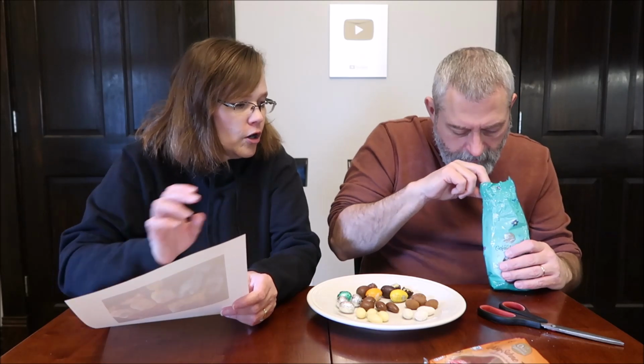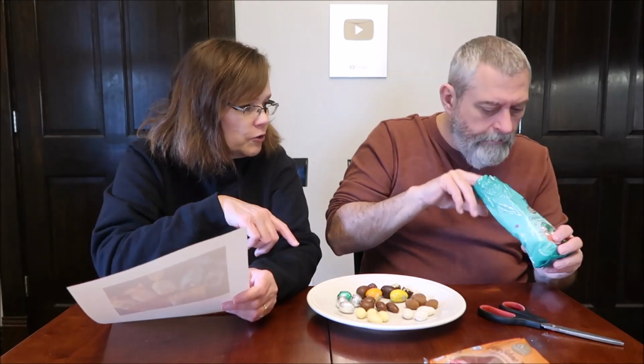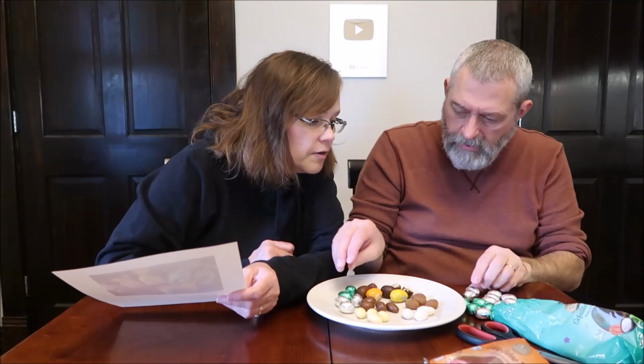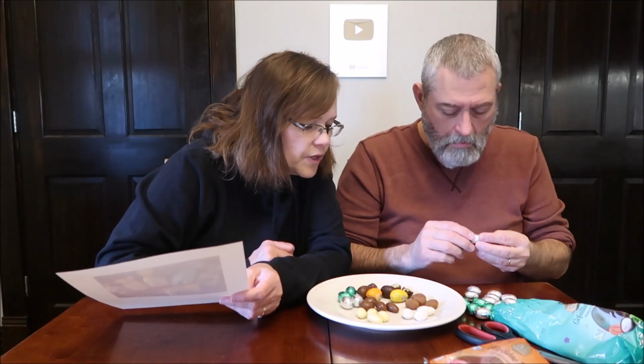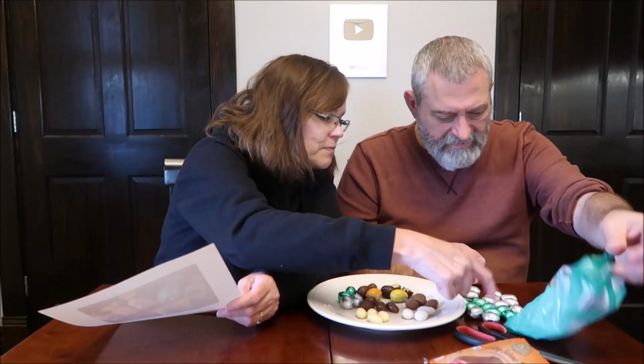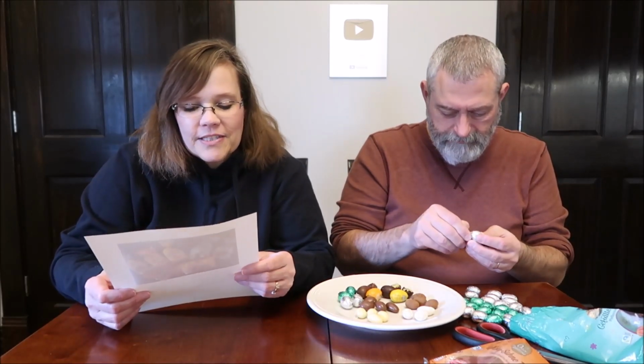And are those the only two colors in the bag? I think so. I think there's a blue one too, but I can't tell. No, just silver and green. That surprises me. It looks like this one's blue, but that's because of the package. Yeah. This is a peppermint.